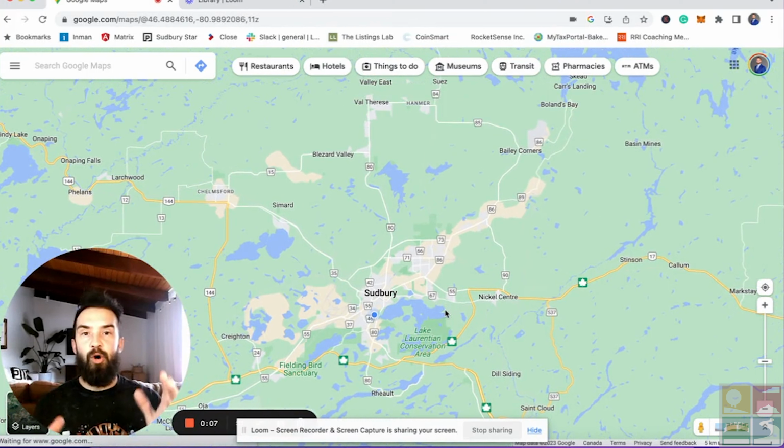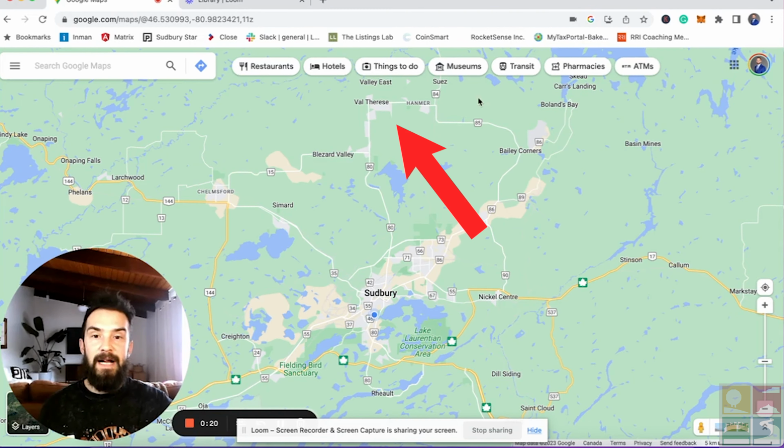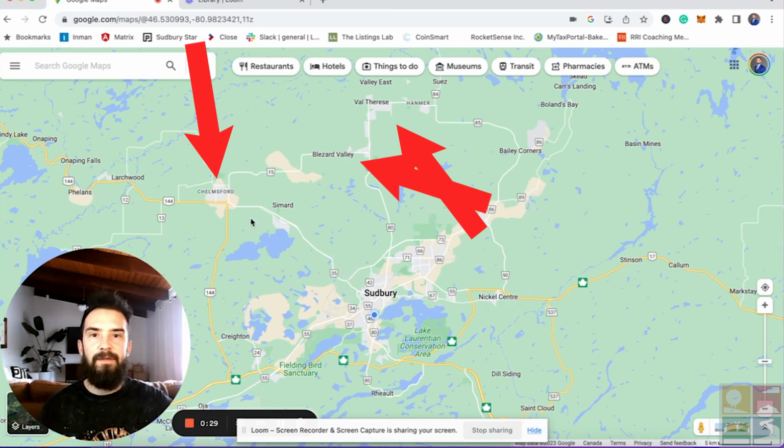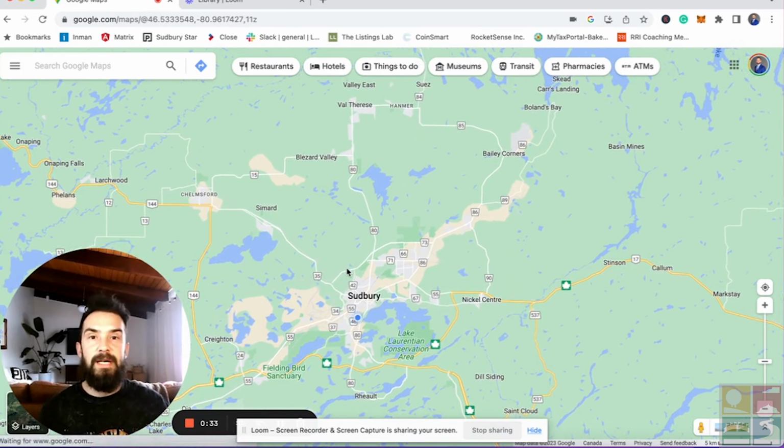So I'll start with this overview of Sudbury. My number 1 place that you can invest, well, this isn't the best, but it is the first one on the list that I'm going to talk about, are the outskirts. You have a little bit more bang for your buck, so the houses are a little bit cheaper. So you have Val Thérèse out here. The Valley is what you hear often. Over here to the left, you have Chelmsford, and then a little closer around this lake here, Whitewater Lake, you have Azilda. So those are 3 good places to invest because in Sudbury, our outskirts aren't really that far.